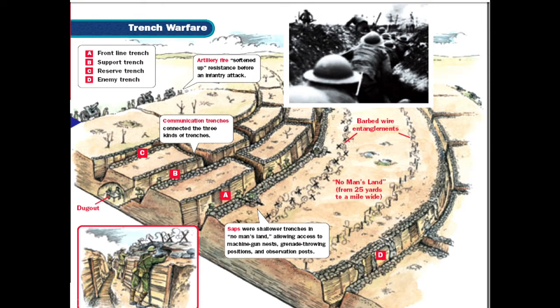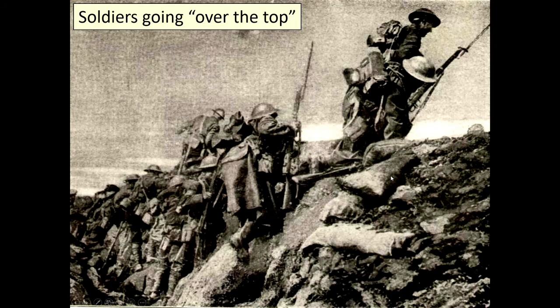And in between the two enemies, you've got what was called a no man's land. And that no man's land was filled with all kinds of trash and destroyed equipment, dead bodies, puddles of disgusting, dirty water, mud, barbed wire. So you name it, it was just a terrible place to try to spend a few seconds. Here is a picture of soldiers going over the top.